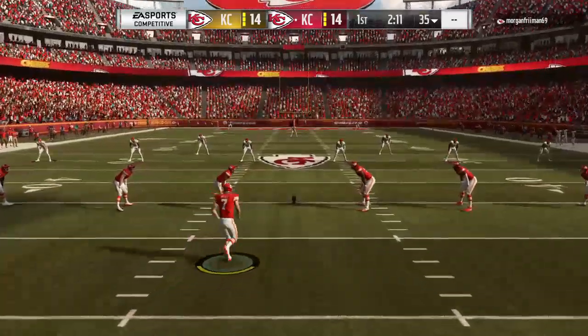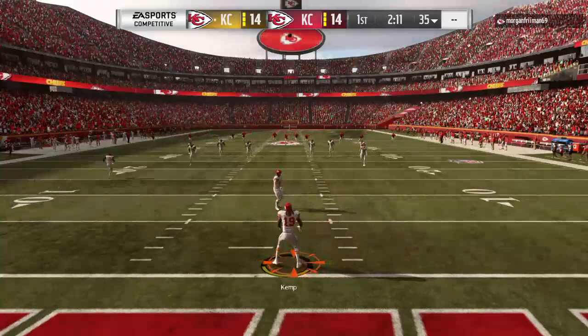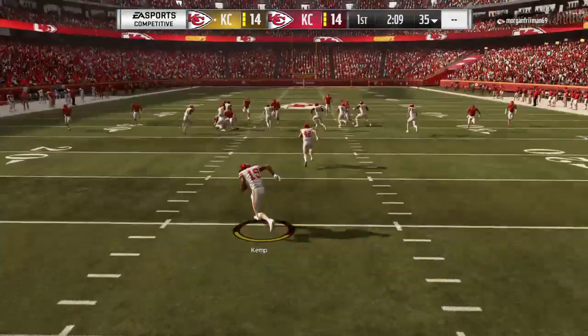So we're right back where we started, all even as the kick's away. This fielded at the 2.